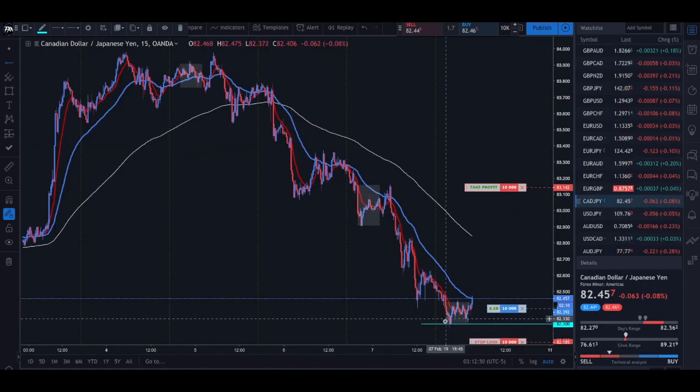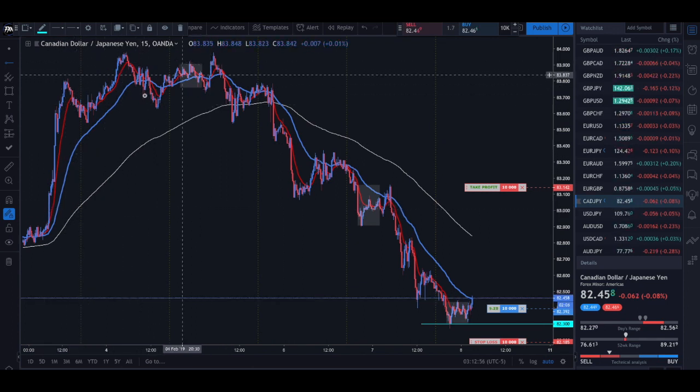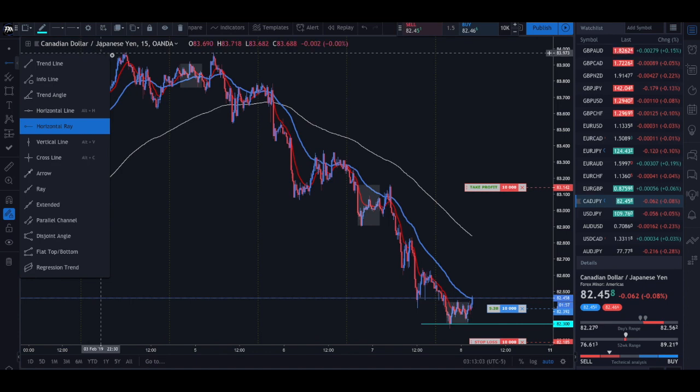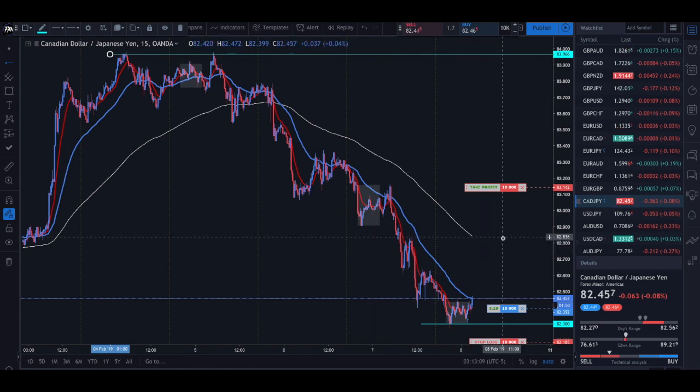CAD JPY, same thing. Look, it's the same thing. Beginning of the week, a day and a half of falls right here, right? Boom, they drop for 2.5 days. Now it's time to come back up and get some more money.